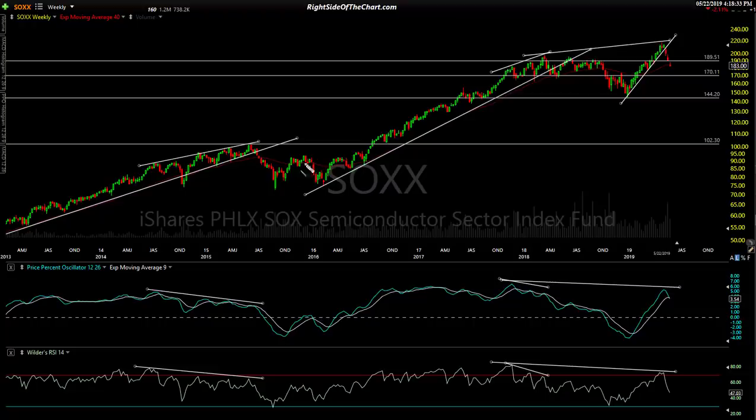And make no mistake about it, and where I'm going with this plays into my broad market analysis: the semis have rolled over. This to me is just a major top. I did an extensive video recently on the semis, a lot of coverage, and this to me is about as bearish as it gets, this breakdown.